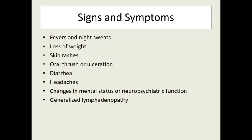So let's take a look at the signs and symptoms. Remember, these people can have a flu-like illness some days after the infection, 10 days to 2 weeks after the infection. Sometimes people don't even realize that they could have this infection. But in some cases, there are rashes, specific rashes that differentiate the flu from the HIV infection.